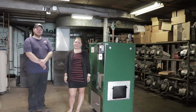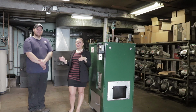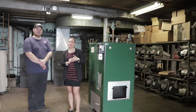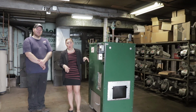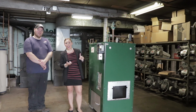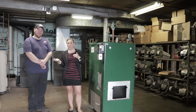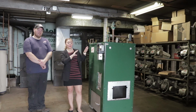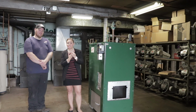It's Sarah with Obadiah's, and today I am here with Dave from Keystoker, and we are going to do a general overview on the Keystoker, the automatic coal boiler. So this is going to be a full boiler system. It is used for hydronic heating as well as domestic hot water heating. Dave here is going to show you guys a little bit of a technical overview, what comes with your boiler, what needs to be purchased separately.